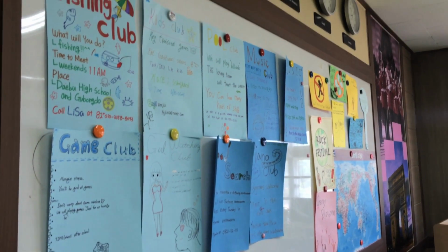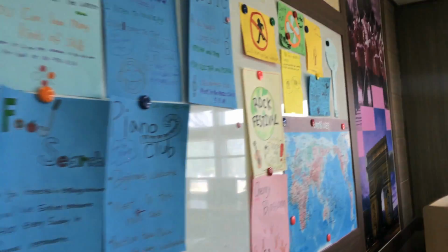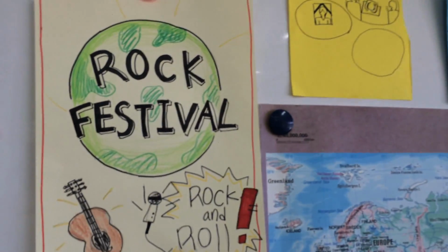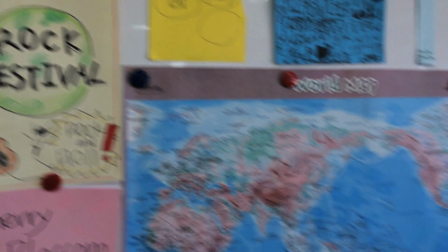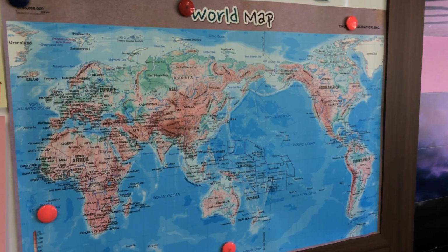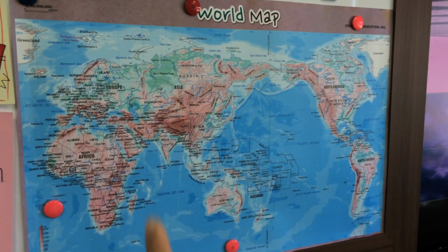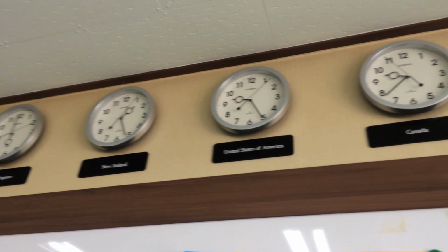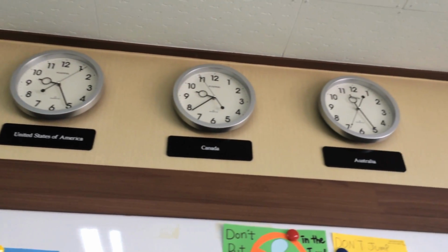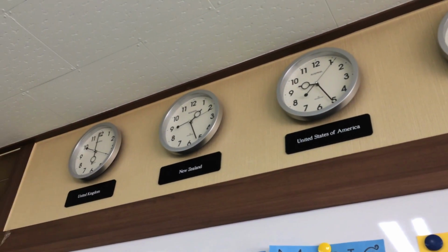Here are some more posters that my high schoolers did. And I just think some of them are so talented. I mean, look at this poster. Isn't that great? We have a map of the world, excuse me, America, it's not the world. We have a world map there. We have tons of different clocks with all the different time zones. And I'm pretty sure those are not correct. I have not even bothered to check yet.